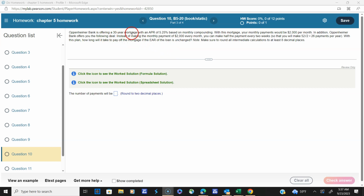Oppenheimer Bank is offering a 30-year mortgage with an APR of 5.2%. So there you go, annual percentage rate, right? Based on monthly compounding. So those words are important. With this mortgage, your monthly payments, you're going to pay $2,000 a month, right?